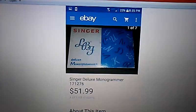Now there's other Singer monogrammers. This one was model 171276. That's the one that's going to get you more money. I did find another one. I bought the box for $1, and that one's not as popular as this one.